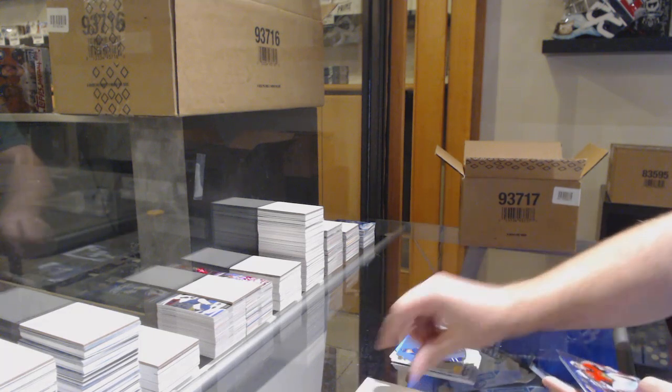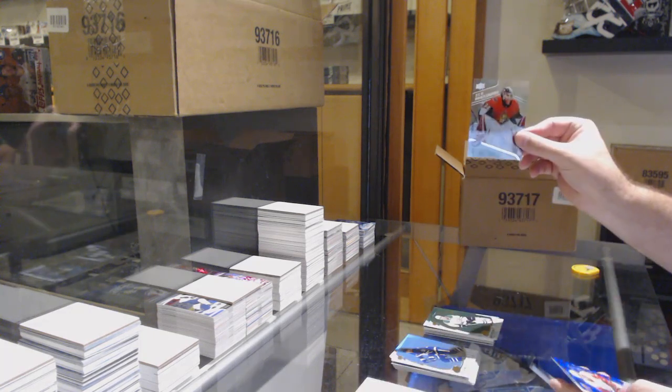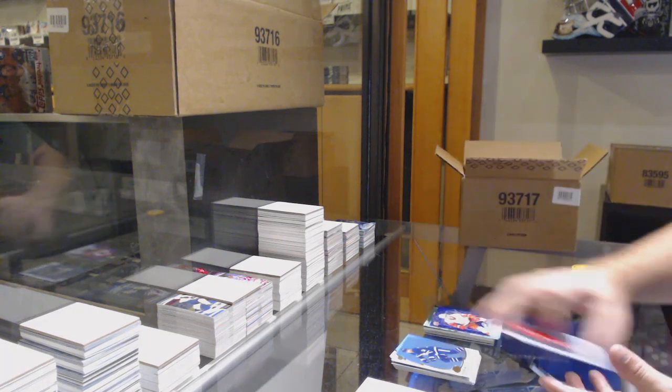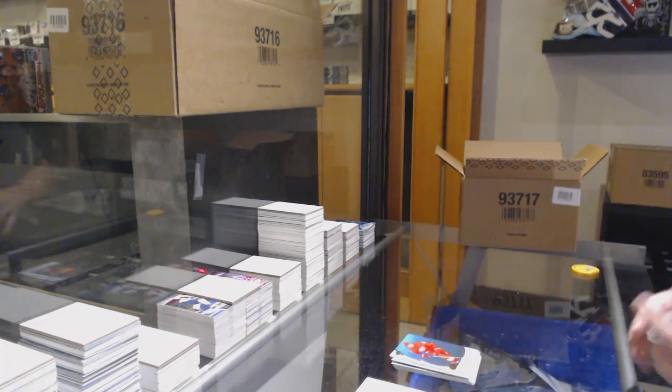Green of Heiskanen for the Stars. 499 rookie Ice Premiers of Joey Daccord for the Sens. And a Dylan Larkin sub-zero for the Red Wings.